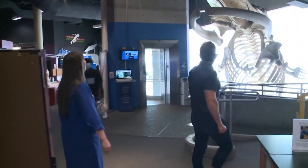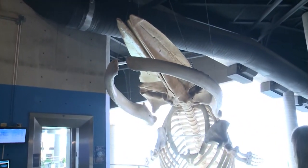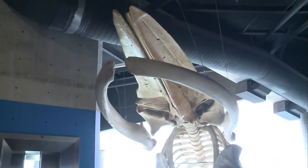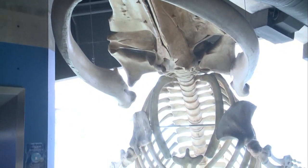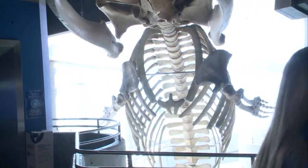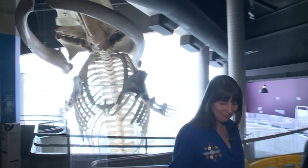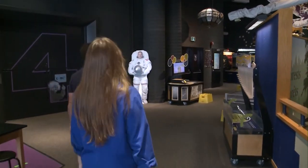Who's this? This is a fin whale. And this fin whale has been hanging here since we opened in 1984. It's the second largest species of whale in the world, behind a blue whale. How much bigger would a blue whale be? The blue whale would be about 10 meters longer than this one. Okay. So how long would people normally spend at Science North? You can spend all day, or you can spend a couple of hours, depending on what your interests are.